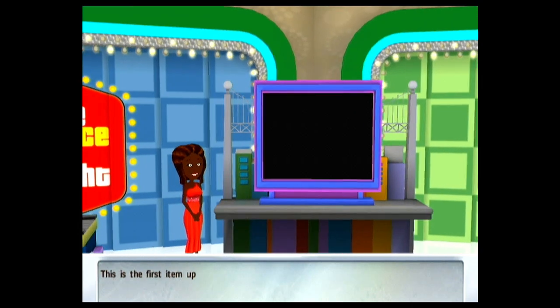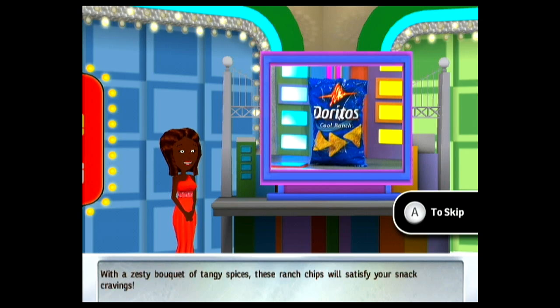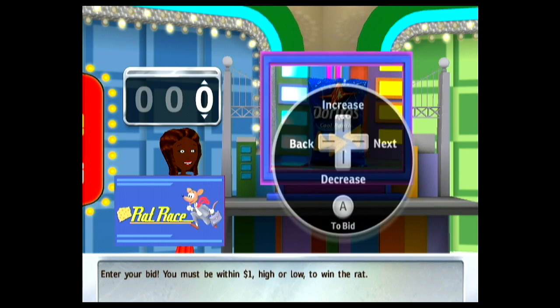This is the first item up for bid. With a zesty bouquet of tangy spices, these ranch chips will satisfy your snack cravings. Enter your bid. You must be within $1, high or low, to win the rat.